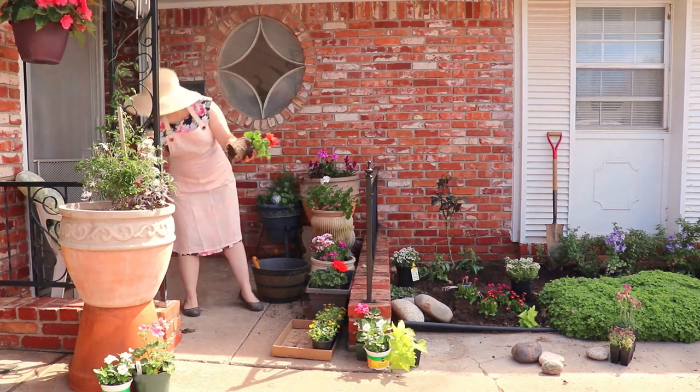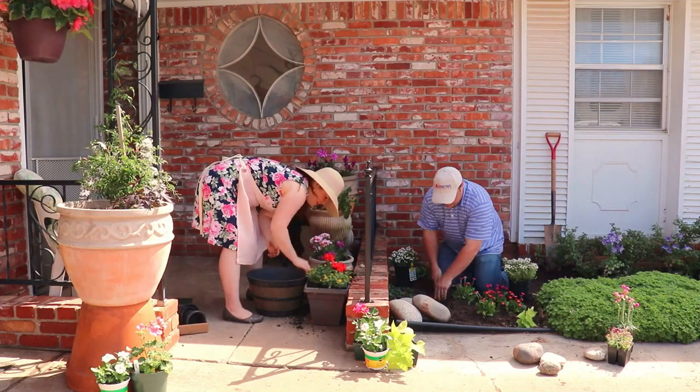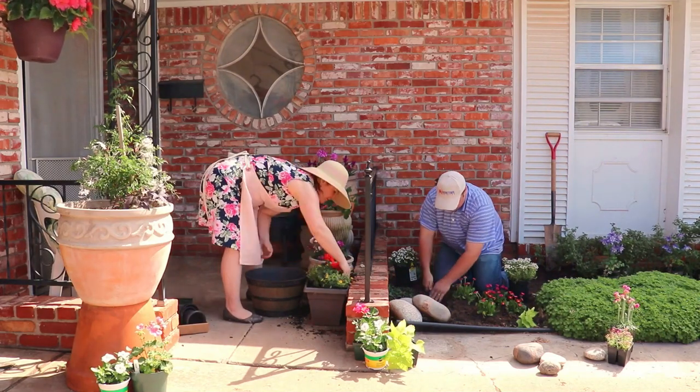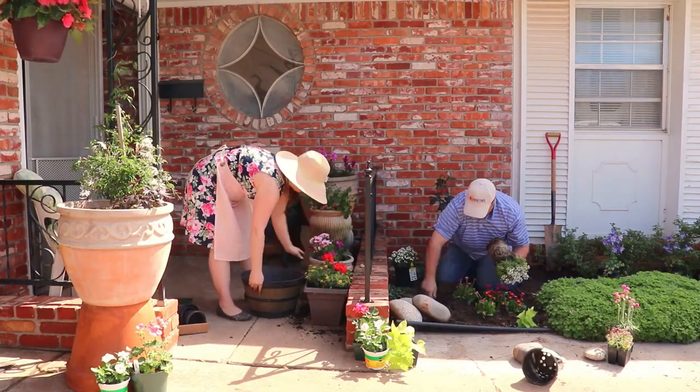So here I'm on my last pot in that row. We always put coral geraniums and those sweet little yellow flowers in that pot every year. Those yellow flowers are one of Matt's favorites.